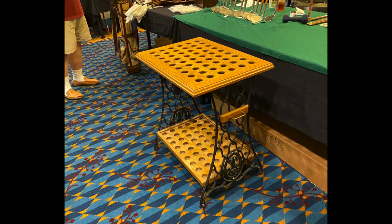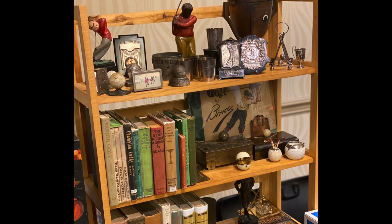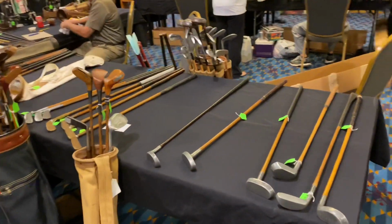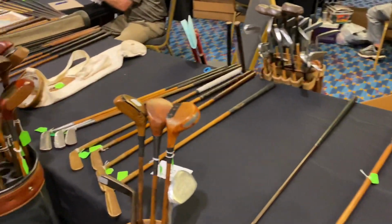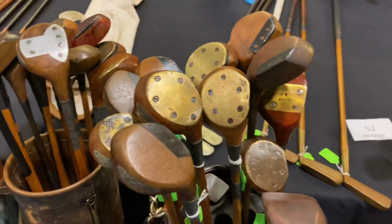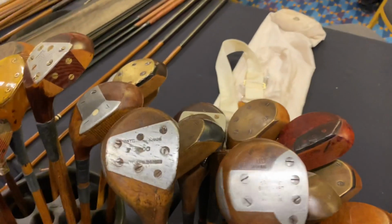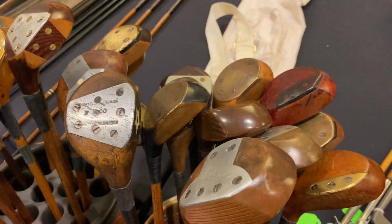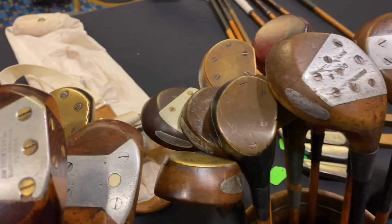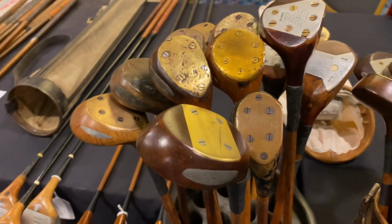Thought that was a pretty cool club rack made out of an old sewing machine base. Obviously plenty of books and knickknacks. Here's another great table. This one set up by Bryant Murphy of Cary, Illinois, who has a great antique booth in the Lake Geneva, Wisconsin antique mall that's full of Hickory clubs and memorabilia. I've bought some clubs from him before, and since he was set up right next to my table, I wandered over here several times and bought several clubs from him, and he gave me some good deals, so thank you for that, Bryant.